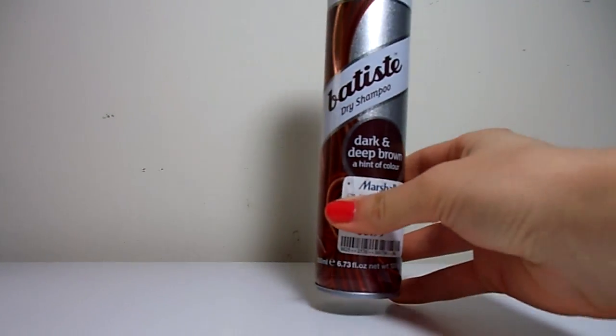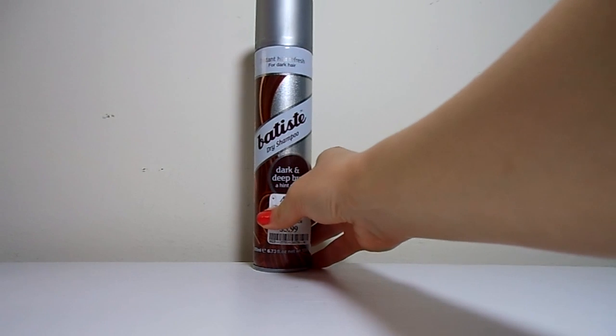Hi everyone, so today I'm going to be doing my April 2015 empties, and these are going to be beauty, makeup, general personal items that I've used up for the month of April. So let me go ahead and get started with this Batiste dry shampoo.